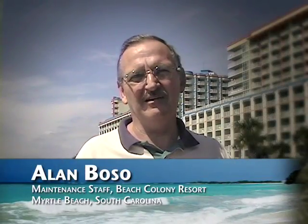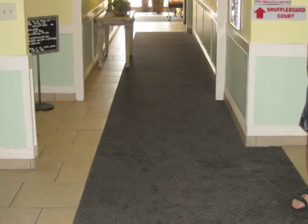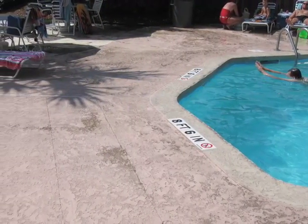You've noticed a big reduction in sand in the building. I would say we've had at least an 80% sand reduction on this property and inside the hotel. And it also saves us on our vacuum cleaners, the vacuuming of our pools, and time spent is money.